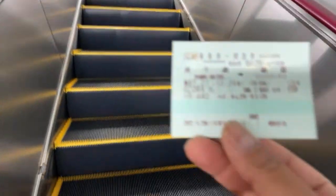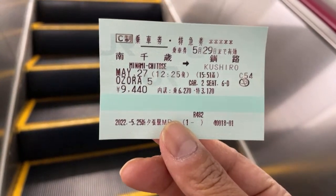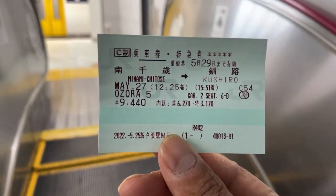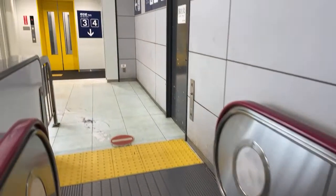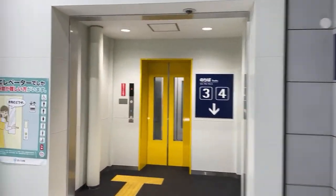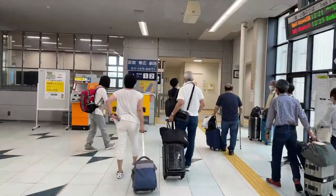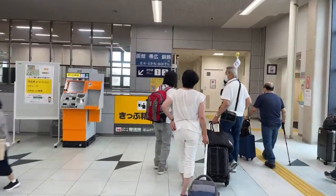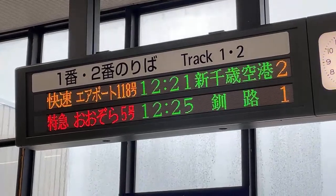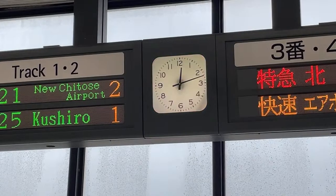Here's the ticket that I got. It is kind of pricey, almost 9,440 yen from here to Kushiro, and it takes about 3 hours and 30 minutes. But the Ozora takes 3 hours and 58 minutes from Sapporo to Kushiro. Oh, there it is right there. So I had to switch platforms. It's the 12:25 and we have 10 minutes.